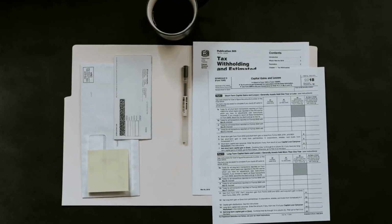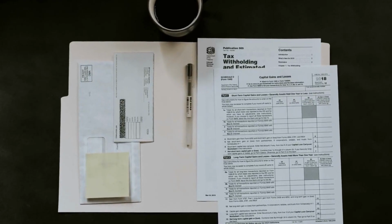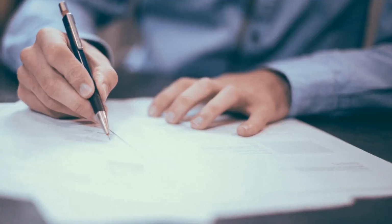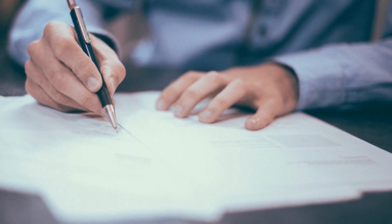Don't forget about the vendor's license. This allows you to collect sales tax from your clients, which is required in most states. You'll typically receive this when your DBA application is approved.